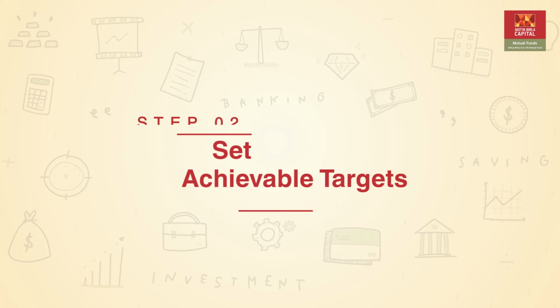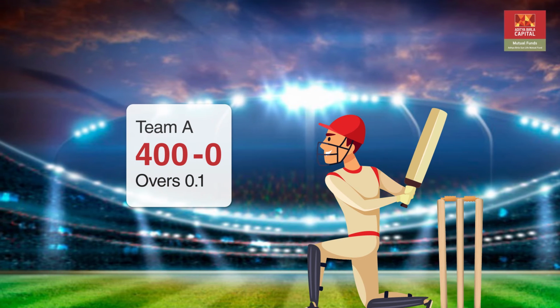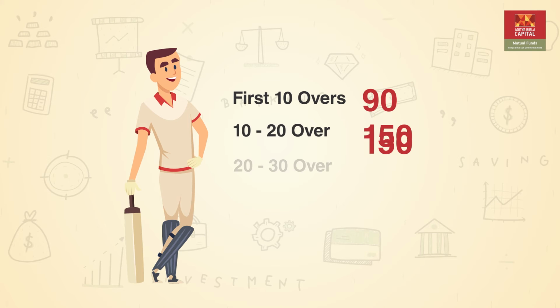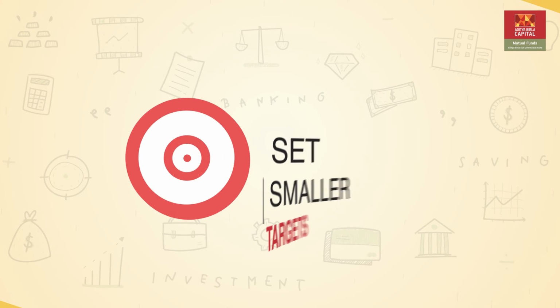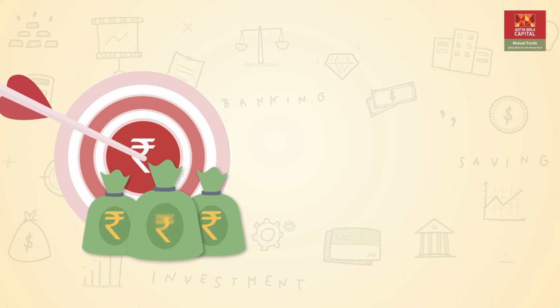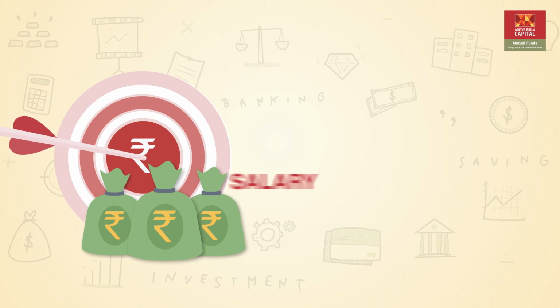Step 2. Set achievable targets. When you are playing a match, you don't reach 400 runs on the first ball or even the first over. You keep your team motivated by setting smaller targets that will help you achieve the desired outcome. Similarly, set yourself smaller targets. Once you reach it, raise the bar higher until you have collected at least 6 months' salary.